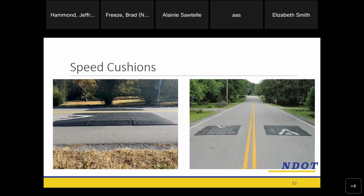We have maintained speed cushions as the bread and butter of this plan, as we do with a lot of plans around Nashville. So speed cushions are what is still proposed. One of the 2 changes that we've made to this plan since we were here last time is that we're proposing a longer speed cushion. When we were here last time, we were looking at a 7-foot long speed cushion.